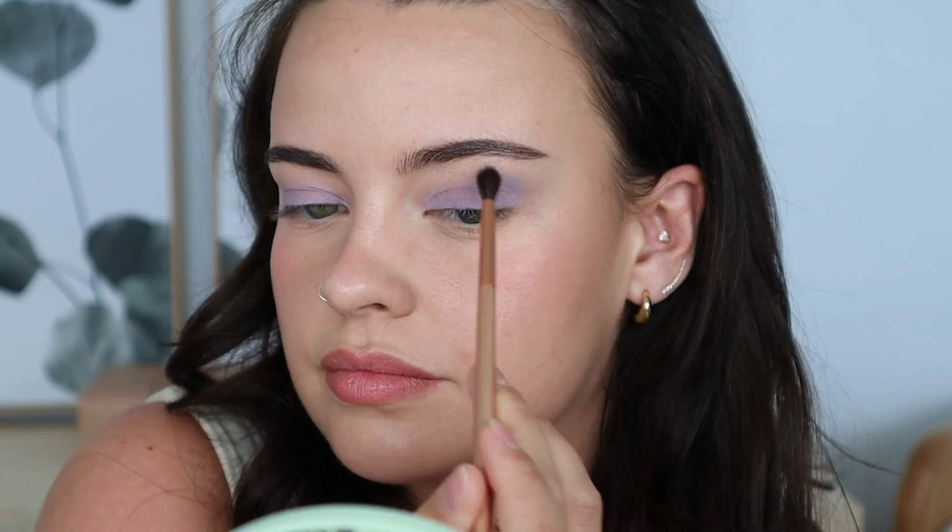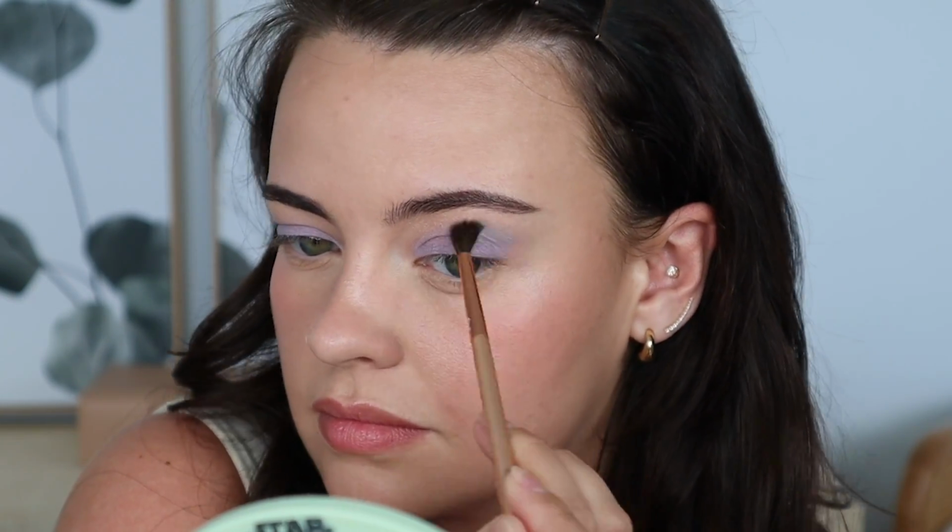I wonder if I should add that Dove shade, that kind of bluish gray in the crease, to add a little something extra. I think I will. I'm just gonna take some on the back of my hand and apply it with a smaller fluffy brush. Let's see. I'm just really testing these out. I know they don't say to do this on their website, but if it goes sideways, it's my fault. I kind of like that just on the outer bit.